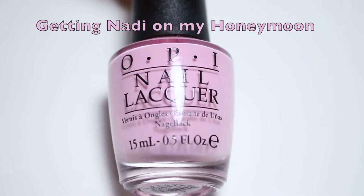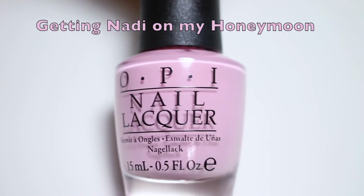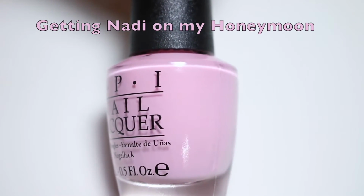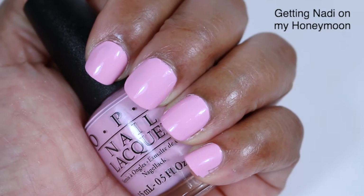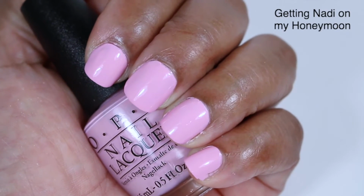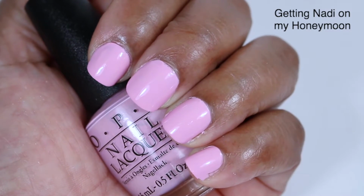The next polish is called Getting Nadi on My Honeymoon, and I think OPI described it as a hibiscus pink, but it's the softest, lightest, most girly pink, and it's very cute. It still looked a little bit rough even after 3 coats, but once you add a layer of top coat to this one, it'll smooth it out and it'll look really nice and clean.